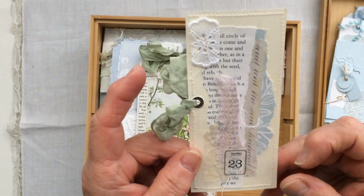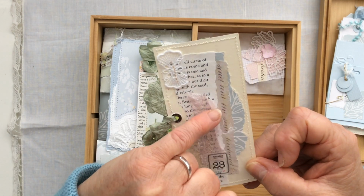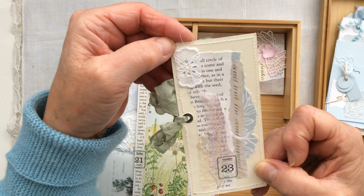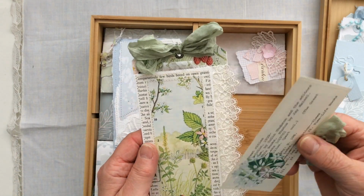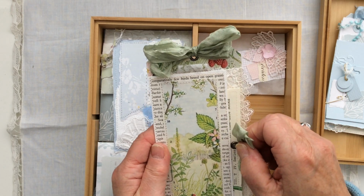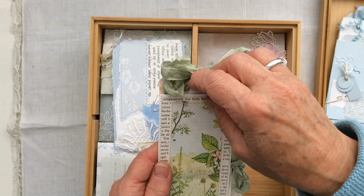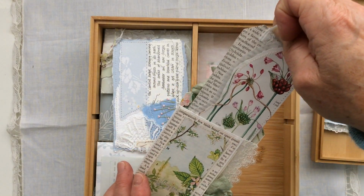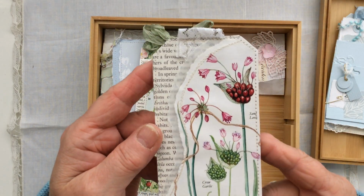So wallpapers and stickers, some mulberry paper, this is a piece of sari chiffon that I've stitched on, and a little bit of broderie anglais up there. So that goes in the side pocket there. Hug Snugs crinkled seam binding at the top, and then this is the tag that's inside this one.